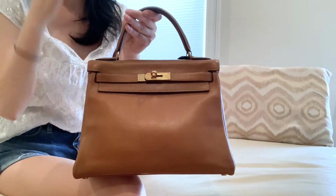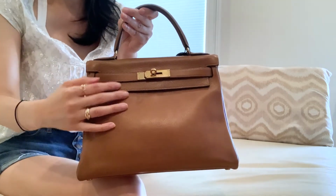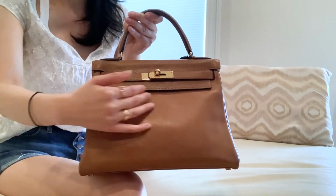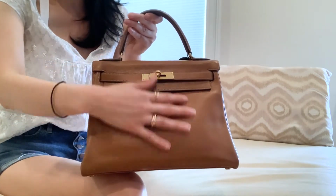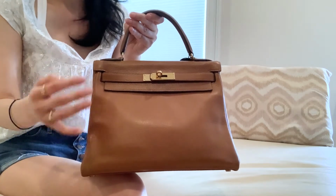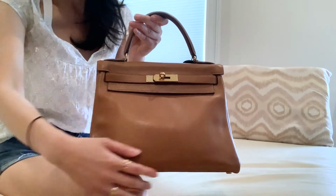But because of that, I feel like it's worthwhile to put it through the Hermes spa so that they can fix it up. I've heard that they cannot fix or repair or replenish that top coating that happens on Epsom or Courchevel leather like this, but still, I think it's worthwhile for them to take a look at it to repair it as best as possible.